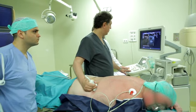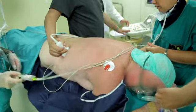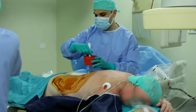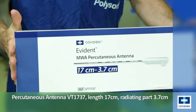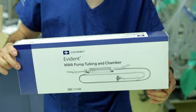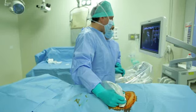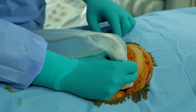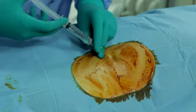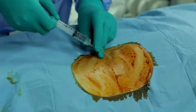We decided to treat these lesions under ultrasound and contrast ultrasound guidance, and we also used cone beam CT with X-per guidance in the angio suite, and we decided to put 2 antennas inside the lesion. We used 2 3.7 centimeter antennas from Evident Covidien, and a 915 megahertz generator from Covidien that works at 45 watts for 10 minutes. But the whole procedure has a duration of about half an hour.